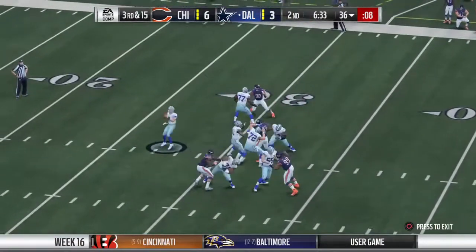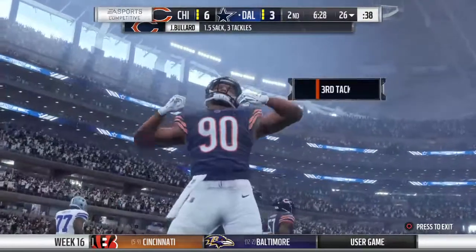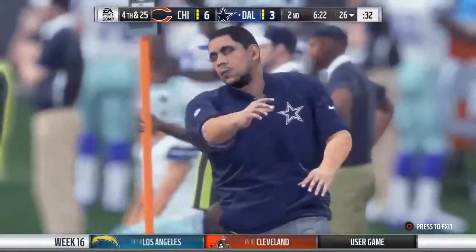He'll look to throw. Nowhere to escape, and he goes down. Jonathan Bullard in there to drop him for a loss of 10, and it'll be 4th and long.